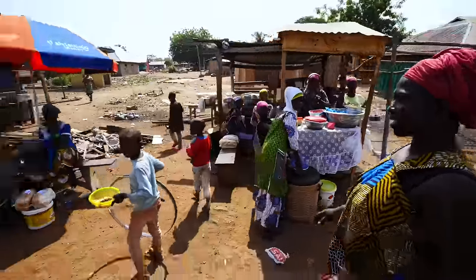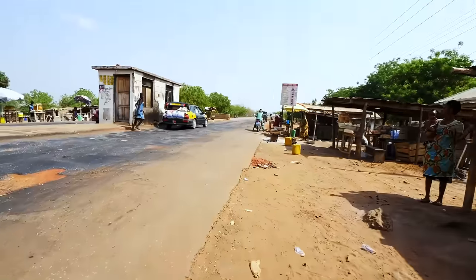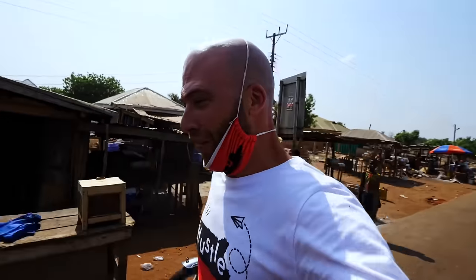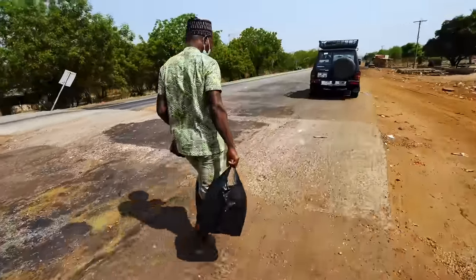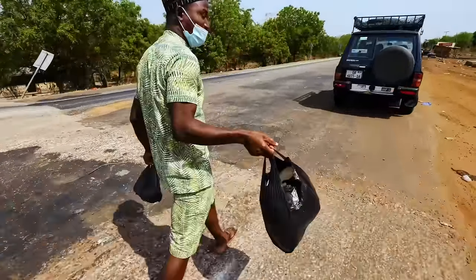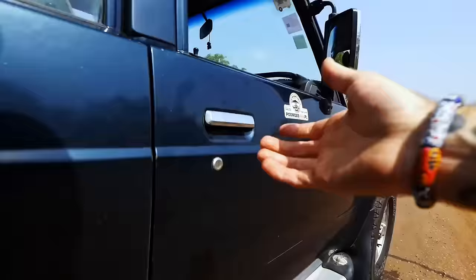Bye, guys. Oh, the roasted plantains. That's the best. The only problem is we keep making stops like this. We're never going to get there. Better fly. It's already 10:30. Let's go, man. Let's go. You bought bread too? Yeah, for some friends in the Mole National Park. For the baboons, right? No, I'm joking.